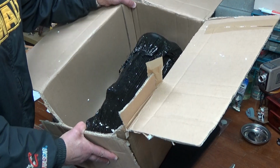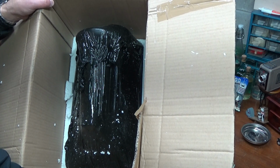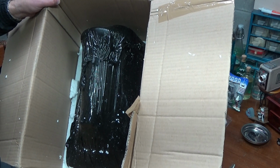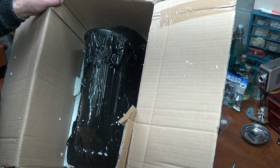All right, so I'm going to let you kind of look into the box. Again, it looks like our friends in England, they like wrapping the machine, instead of in stretch wrap, with reinforcing it with strapping tape. They like garbage bags.